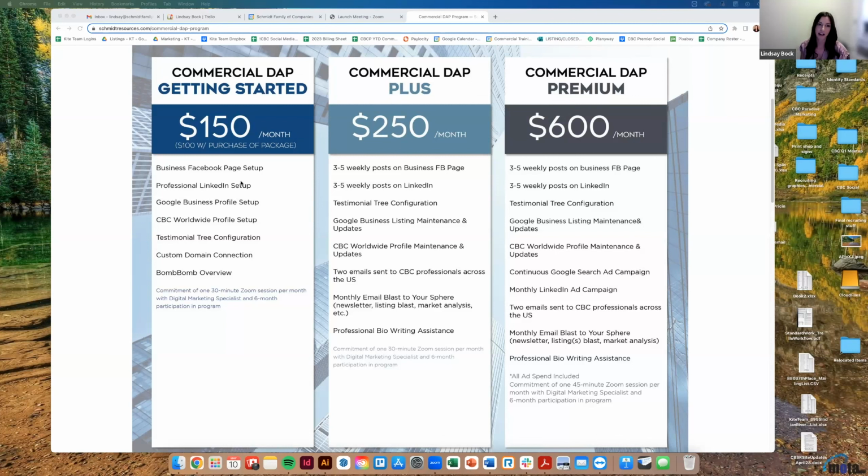So this is going to be a good option if you just don't know where to get started and you want to get all your profiles set up. And looking at this, sorry, just to butt in, I think we need to update the verbiage on that, because the Getting Started part is actually, as you can see with the rest of the verbiage, a one-time payment thing.